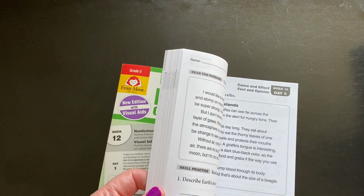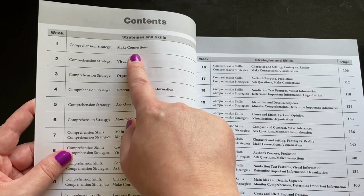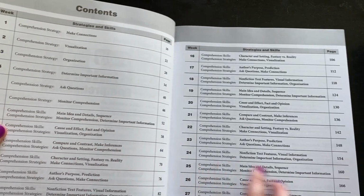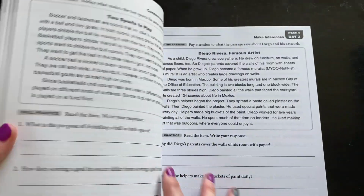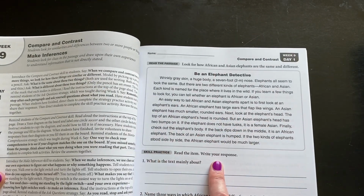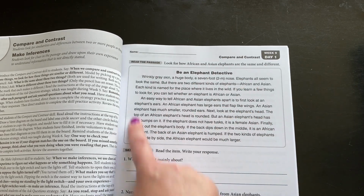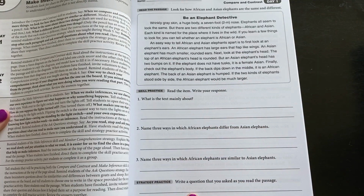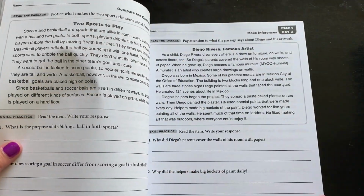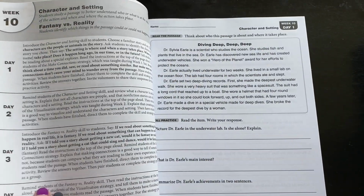Daily. So there are, again, I think, sections focusing on different comprehension strategies and skills. And then you'll introduce that particular strategy or skill and then practice it. I don't know that we'll actually do this daily. It might be more like weekly, but read a reading passage, answer questions. And it goes on like this. So then there's one for each day of the week. And that's it. Then you move on to the next one.